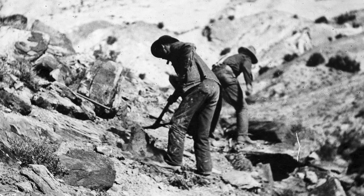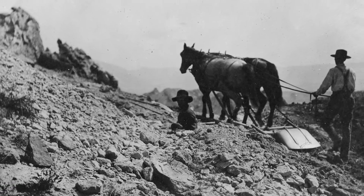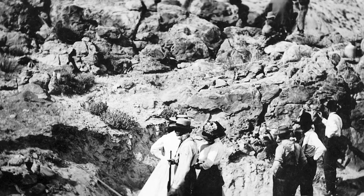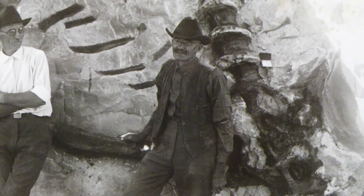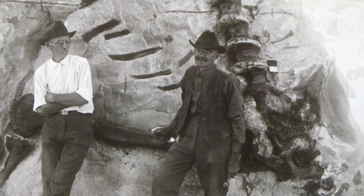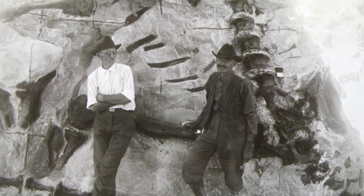From 1909 to 1924, the excavations that took place at the Carnegie Quarry would slowly remove piles of sediments, uncovering one of the largest dinosaur fossil sites the world had ever seen. 350 tons of fossil would be removed, and more was yet to be uncovered. From the onset, Douglas was an advocate for leaving behind a portion of the wall as an educational tool, and his vision would lay the groundwork for what would come later.